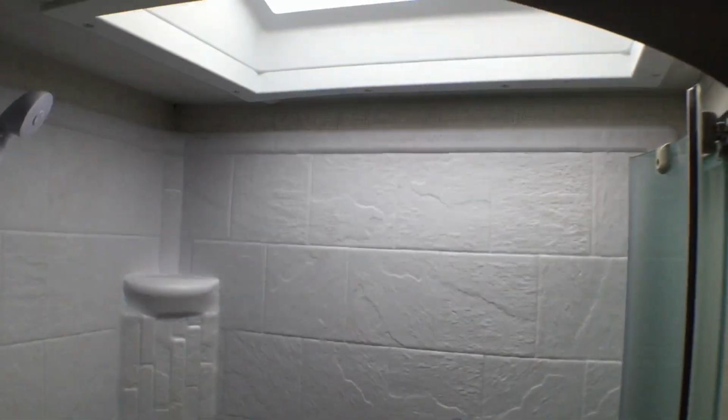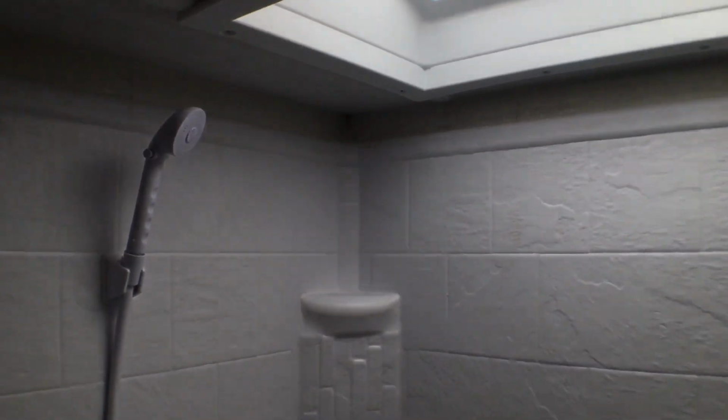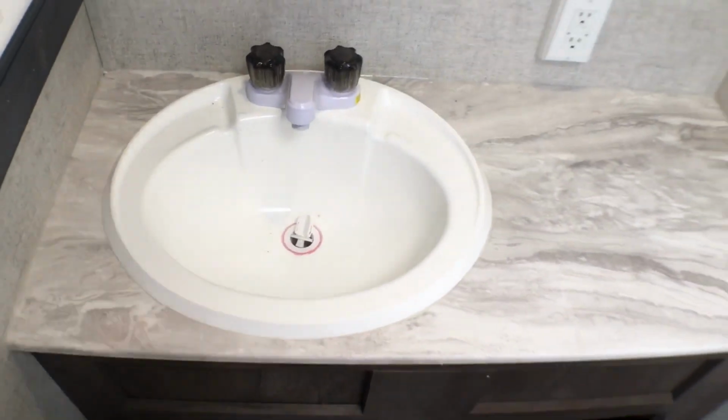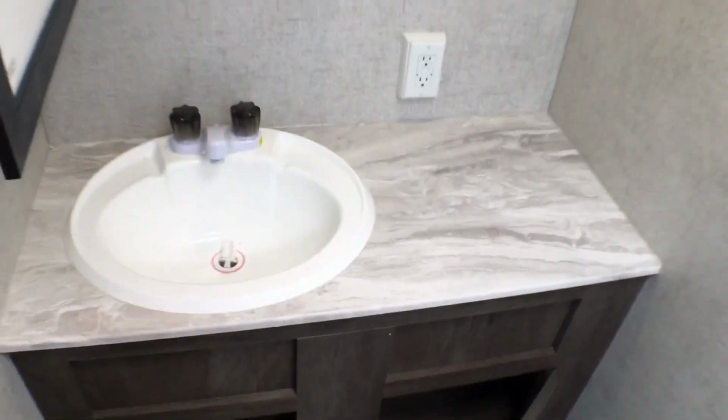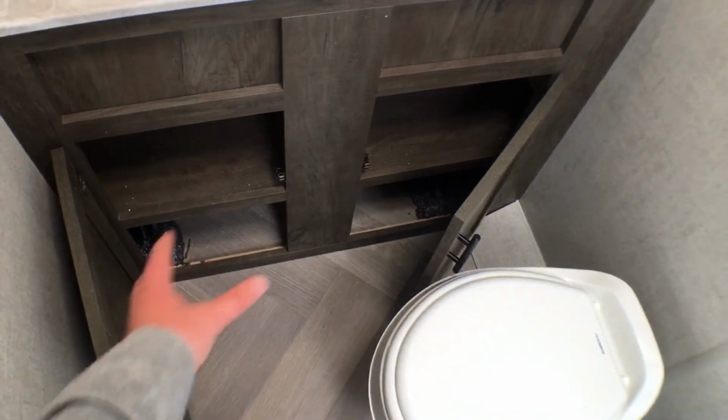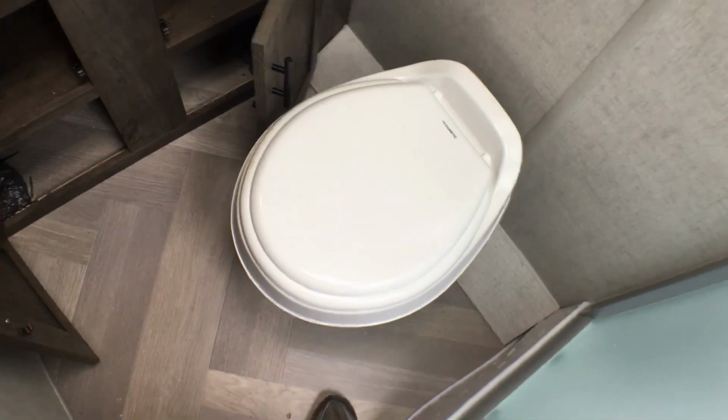You have the optional skylight up here to give you a little more headroom. You can be upwards of 6'3", 6'4", and still shower in here comfortably. And that is the bigger radius shower too. You have the nice power vent fan, heat, and air conditioning vents back here. You'd be surprised how many brands don't do that. Nice medicine cabinet, thermofoil pressed membrane countertops, a huge sink, GFI protected outlet, as you can see, again, medicine cabinet. And then lastly, down here, you have the nice storage below, as well as the foot flush lever toilet.